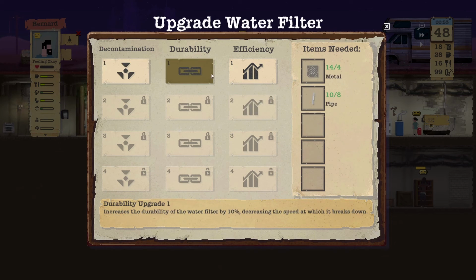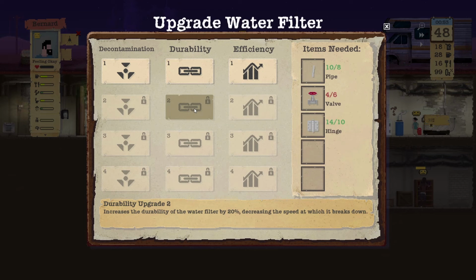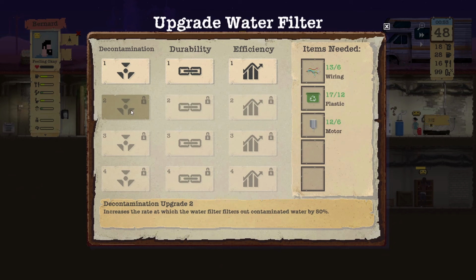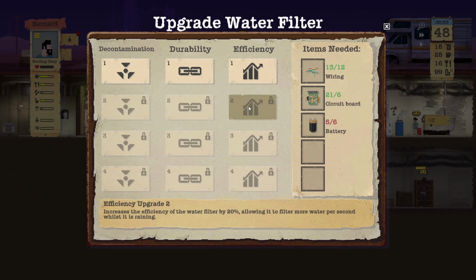And yes, just to confirm, Eric has been to repair the water filter, but the upgrade we put on has been entirely removed, which is a massive shame. Now, which one did we have on? I can't remember which one it was. Was it that one? It might have possibly been that one, the durability of it. I'm fairly sure we had one of these on. But yeah, that's not good, is it?